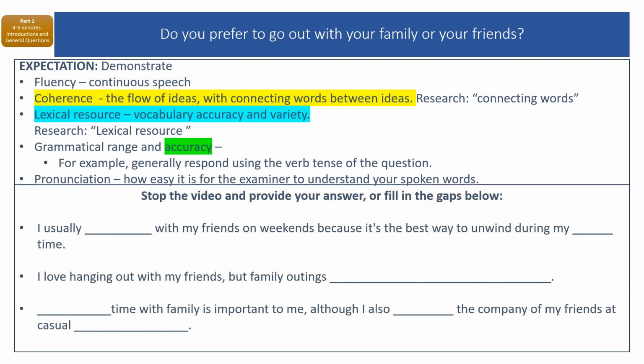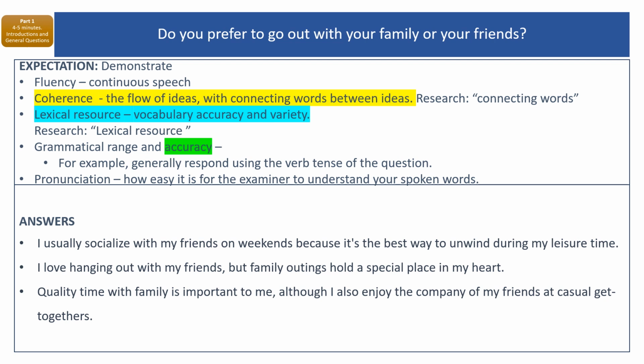Can you guess the words needed to fill in the blanks? You can pause the video and think about it for a moment. Here are some answers that might be similar to yours.